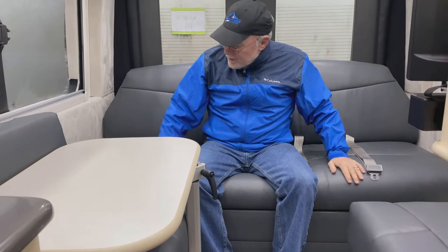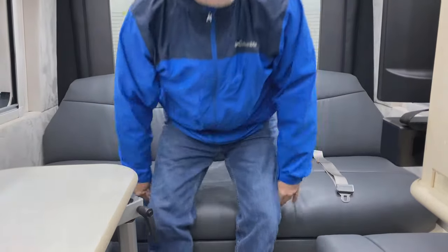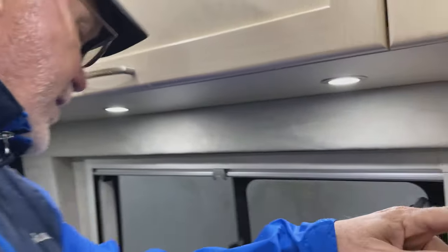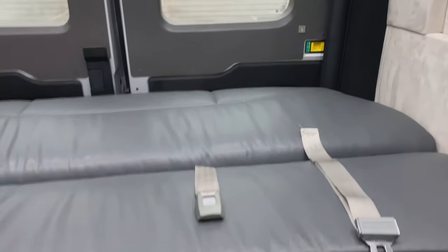Pleasure Way uses the ultra leather material for their furniture with memory foam underneath, nice and comfortable. The sofa works off of the control panel. There's one in the front that I showed you, and then there's this one in the back, which is the same. And I'm just gonna extend the sofa here. And there you go.